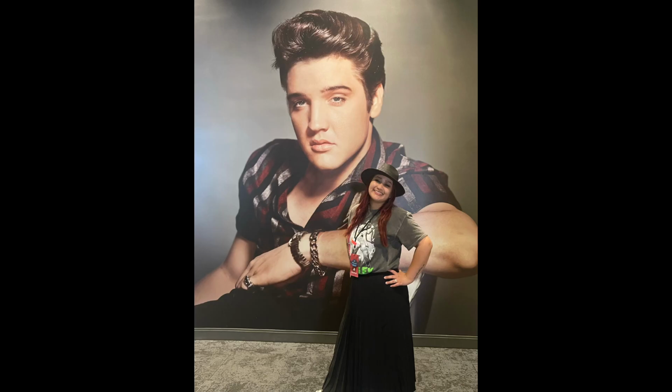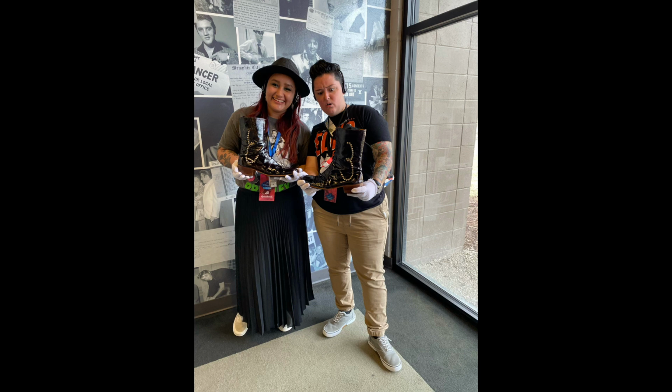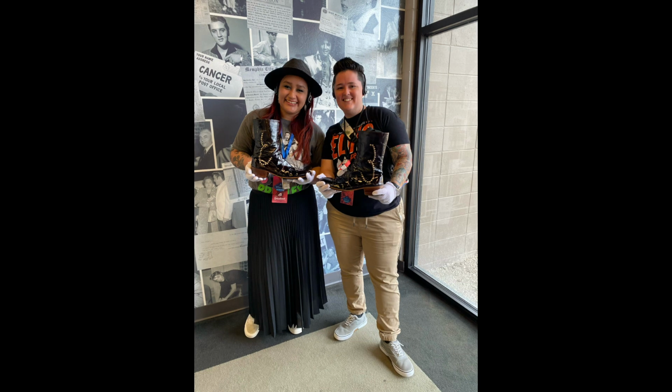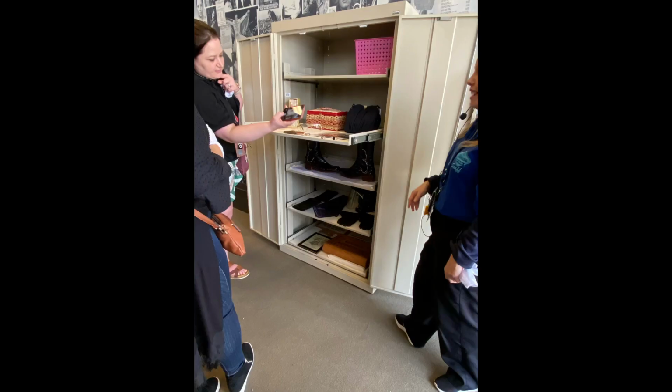Since Jazz and I were able to do the VIP Ultimate Experience, we got to do some other fun stuff as well. Like, for instance, check out this photo of us here holding Italian leather boots worn by Elvis, which he's a size 12D. Talk about a big foot. This leather boot was worn with his quote-unquote fireworks suit, which you'll be able to see in our part 2 of Graceland Tour. I thought it was really cool that we got to see some things that most other people don't get to see or even hold or experience while on this tour.